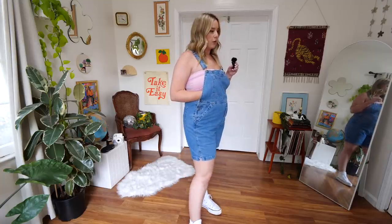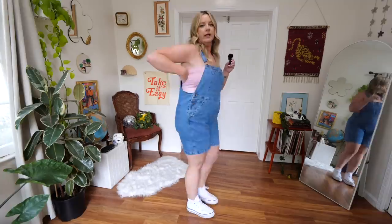This tube top is from Old Navy. It has a built-in bra, which is incredible. I love it so much. I got it in this little pink color, which I think is just a cute little fun pop of color. And then I also got it in white, which I'm gonna be wearing regularly. And I will probably buy a black one too, because they're amazing.